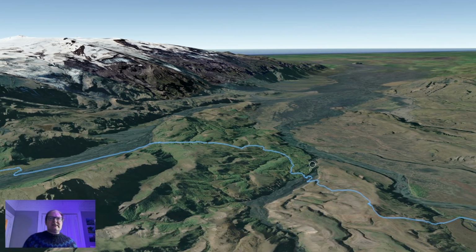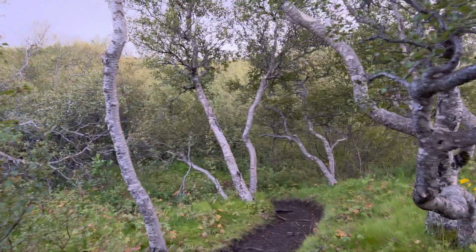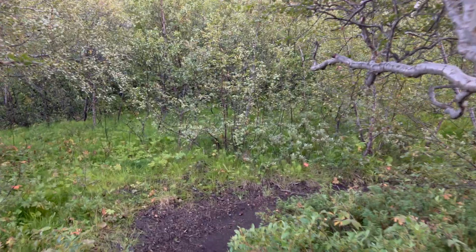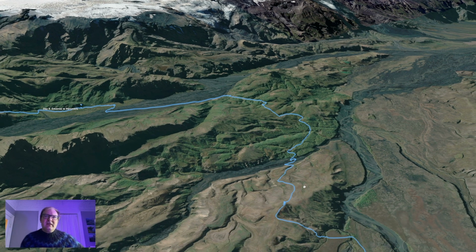And now you're going to get Iceland's biggest forest. So this is the Þórsmörk area that you're entering, and you're going to get these little low-lying birches all over the place. So it's not much of a forest, but it still is a forest, and it might not be exactly what you want from an Icelandic adventure, but it still looks pretty nice.